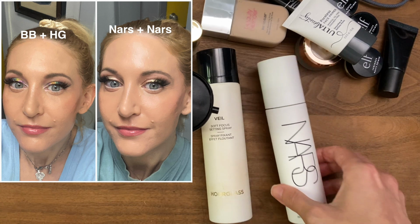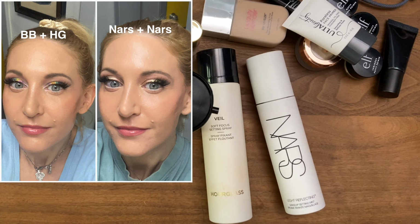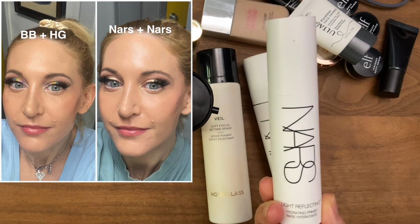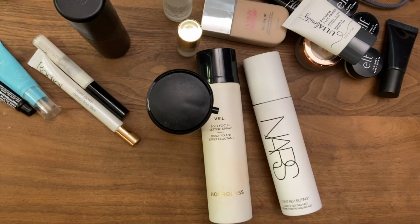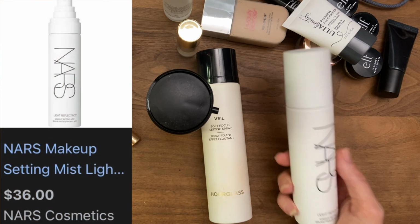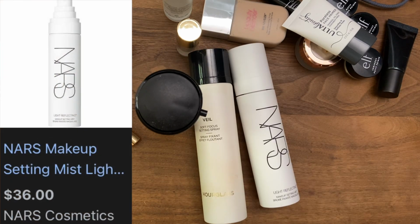This is only 3 ounces. The primer too is really small. This primer is only 1 ounce for a full size, so it's not a great deal. This being a 3-ounce setting spray, full size, that's not a great deal either. So as much as I enjoy this and I will use it up, I'm definitely not buying it again.